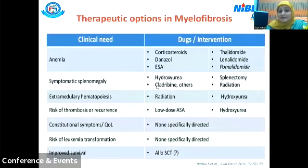For symptomatic splenomegaly, hydroxyurea remains the first drug of choice for years and years, and it has been shown to improve the spleen size in half of the patients. In around 40% of patients, hydroxyurea works very well, but the average spleen response to hydroxyurea in myelofibrosis is only 1 year. After that, patients usually become intolerant or resistant to hydroxyurea. The other two options for symptomatic splenomegaly include splenectomy and splenic irradiation.